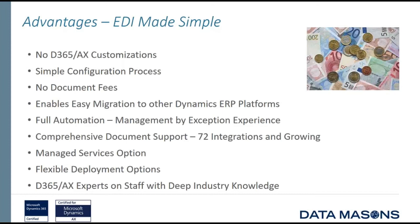We have full automation with the product. We'll talk a little about that because I want to show you what automation looks like. But you can automate the entire process to put you in more of a management by exception mode, where you just manage those exceptions along the way, trusting that those transactions are being processed, and you'll be notified when it does happen. There's over 72 integrations from a document perspective that we support.